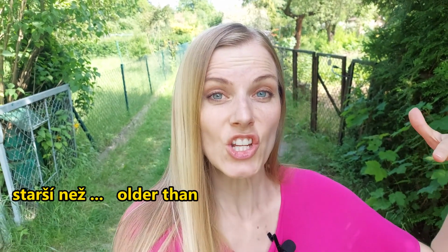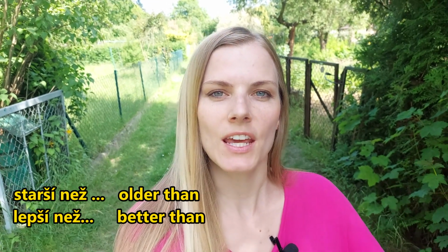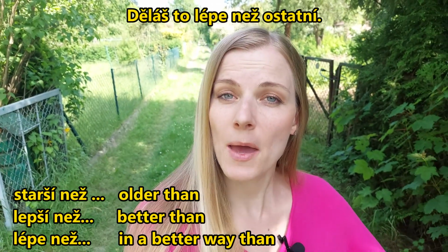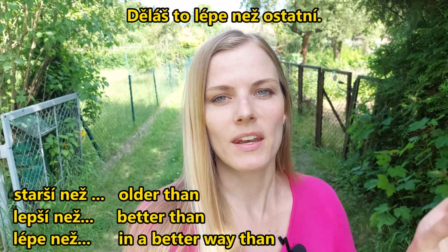Before než, we use an adverb or an adjective that is in the second degree. For example, starší než, older than, lepší než, better than. Or an adverb could be lépe, in a better way. Děláš to lépe než ostatní. You do it better than others. Lépe než. Now I would like to give you 3 sentences containing než as a comparison that we often use.